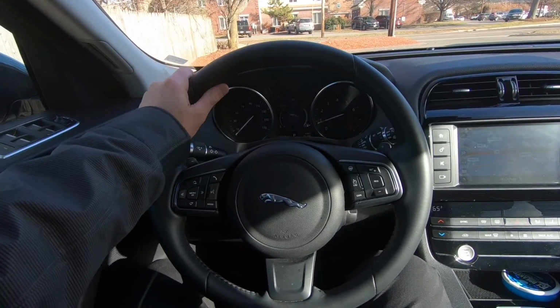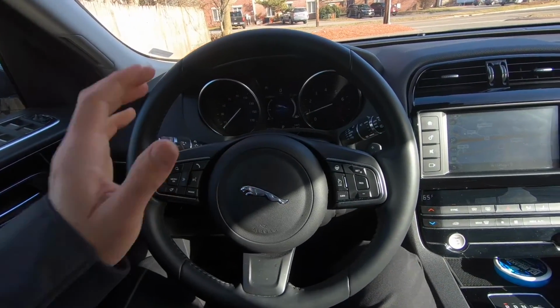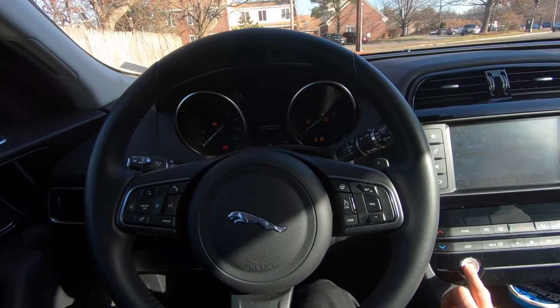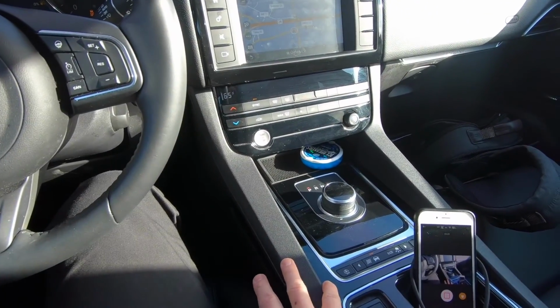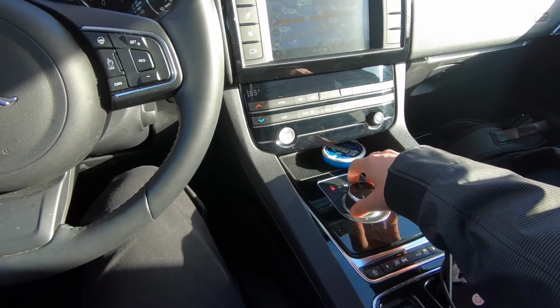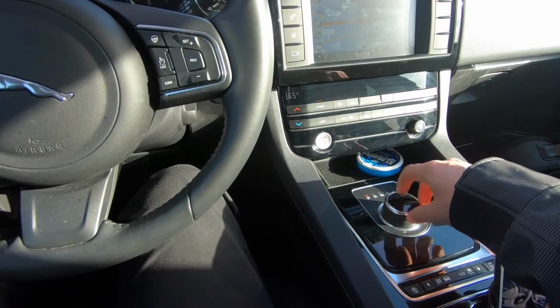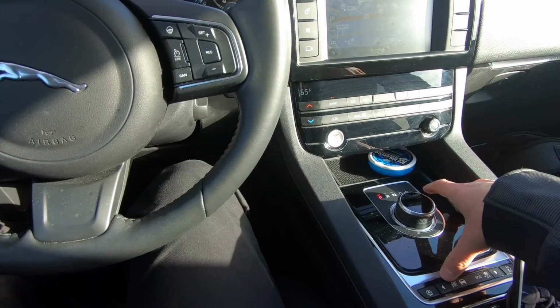I love the look in this F-Pace. I feel like it really is a driver's car, just the way everything is set up. Position, you have the start stop button in. Love that this rotary dial actually sinks into this piece and comes back up when you start the car.